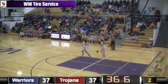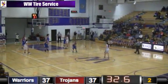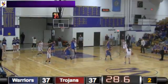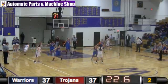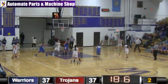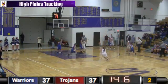Good balance scoring for the Lady Trojans here tonight. Now, for as young as this team is, and what their record shows, again, a lot of that record is because of that region they're in, but they're an impressive ball team here. Great first half here. Yeah. They've got to come out of this feeling good. And Lady Warriors not playing bad at all either. No. Here. Getting some outside shots to fall, which has kind of been an Achilles heel the last few games.